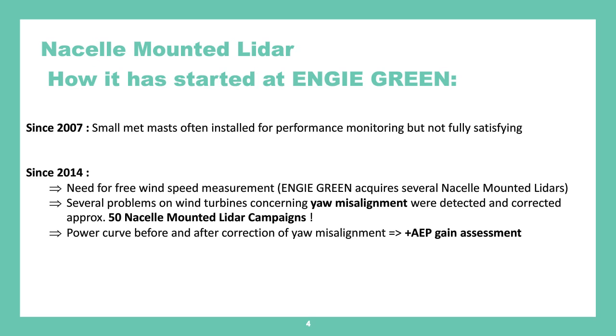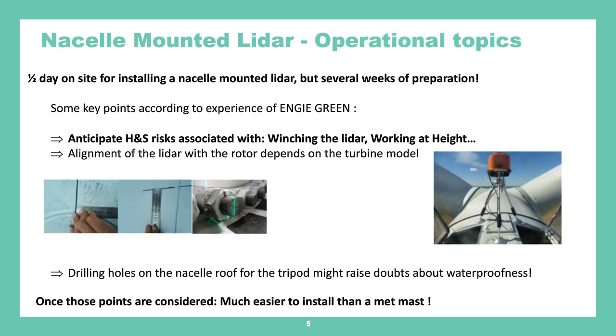I will talk again about the results of those AEP gains, but first I wanted to share some very basic operational topics. We installed, as I said before, many nacelle-mounted LiDARs, so I think it might be interesting for you to know that it's a very easy task. It's only half a day for installing a nacelle-mounted LiDAR on a turbine, but it's several weeks of preparation. And I just wanted to share with you, in my opinion, what the tricky parts of the procedure are, let's say.